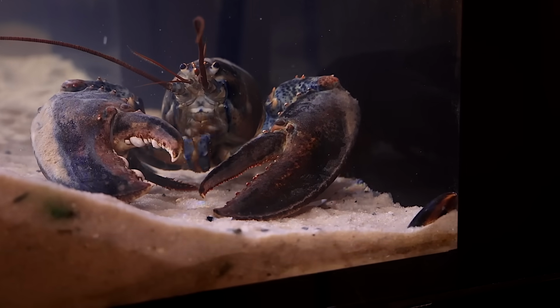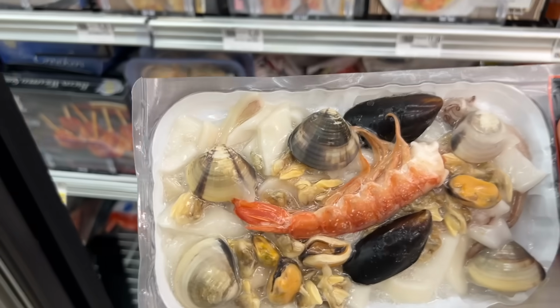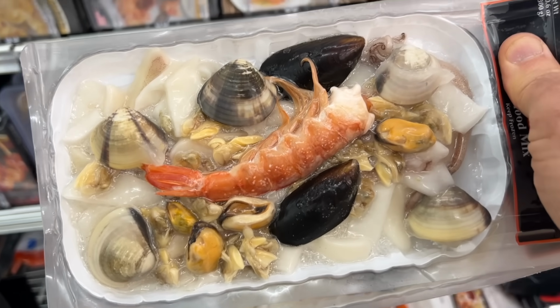Leon's dinner tonight is an earthworm and some items from a frozen seafood medley. Treats from these packs were some of the first stuff I fed Leon when he came from the grocery store, too. And I still keep them in the freezer for him, for variety and because they're convenient.